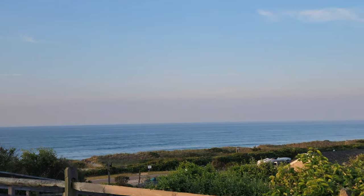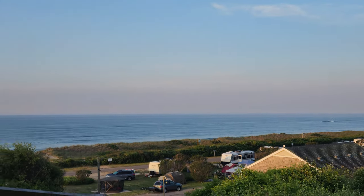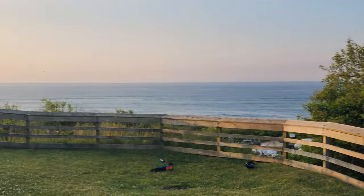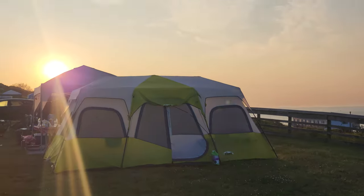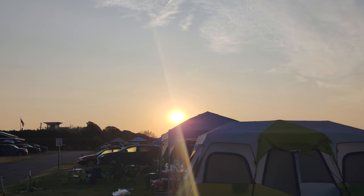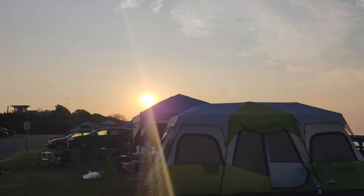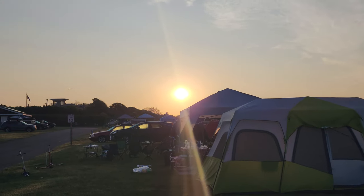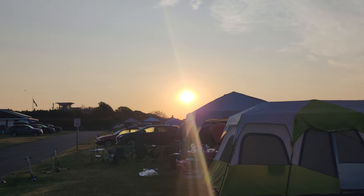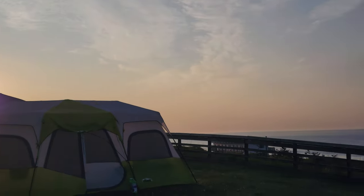Nice and beautiful. Not much waves, very quiet, and the sunset, look at that. I mean, not sunset, this is the sunrise. Wow, amazing. Look how circle it is, look how yellow it is. Let me take a picture of this. All right, now we're gonna head down.